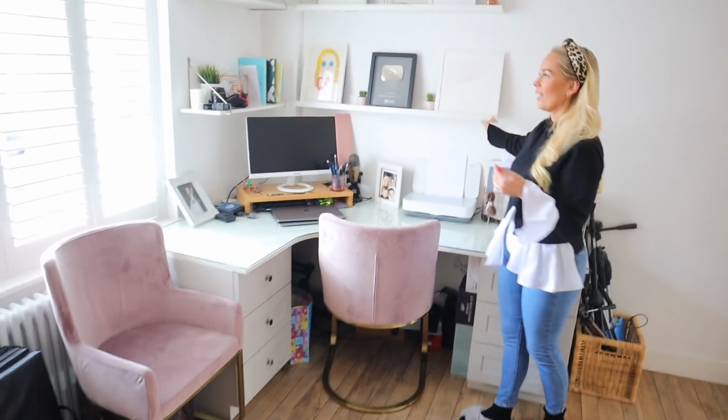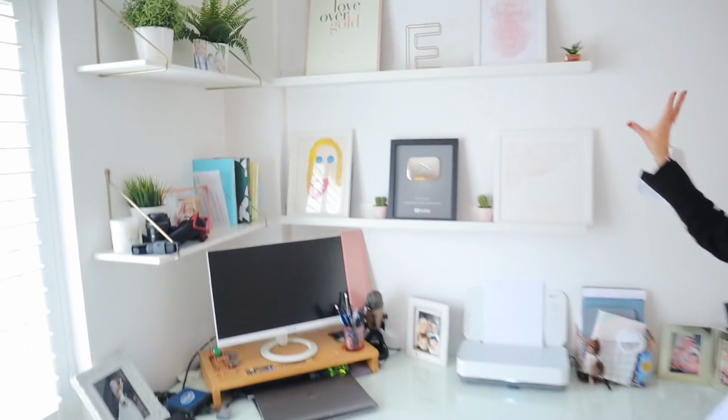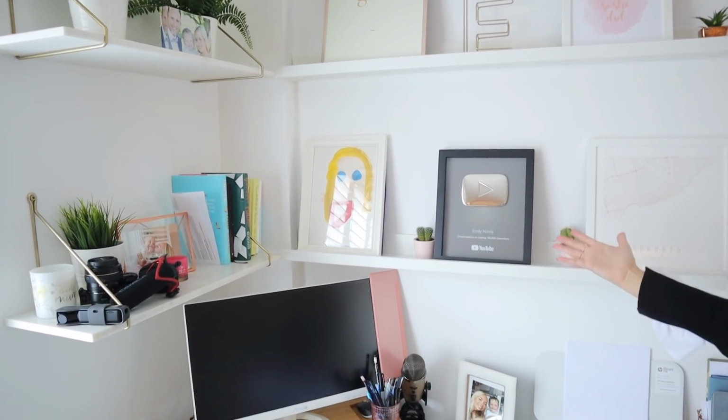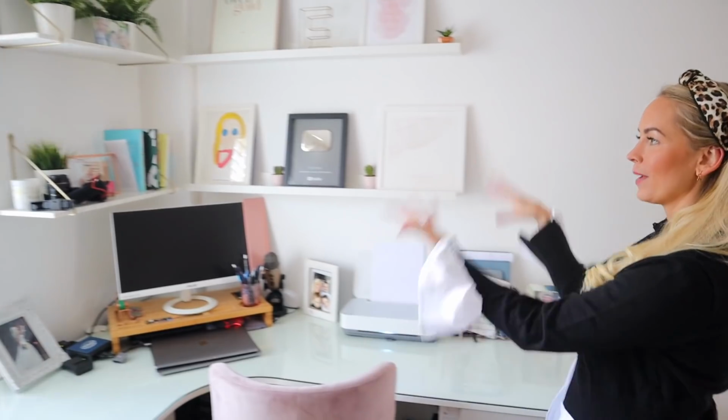And then we've got little Ikea shelves with a few prints on it, and my play button here from when I got 100,000. Yeah, so basically this is where all my camera equipment is. This is where I edit, do voiceovers, work. During lockdown, it became a bit of a classroom because the boys would sit here and do work as well. So that is my office area.